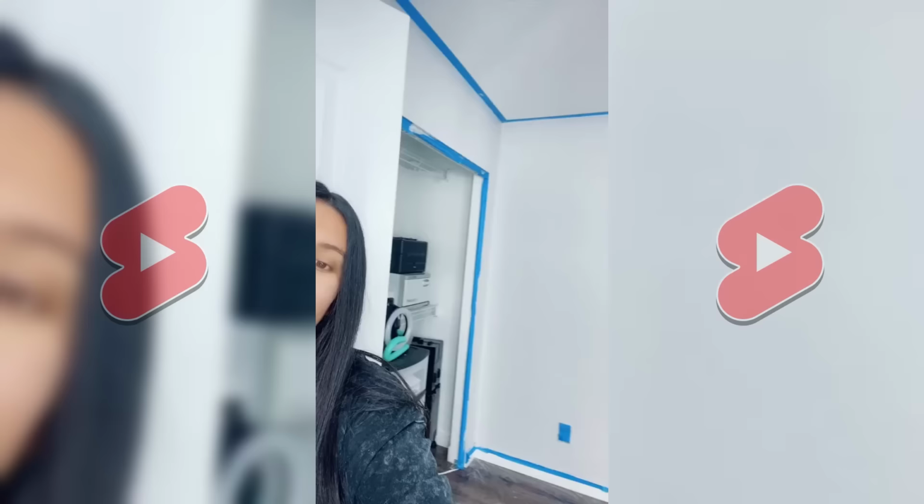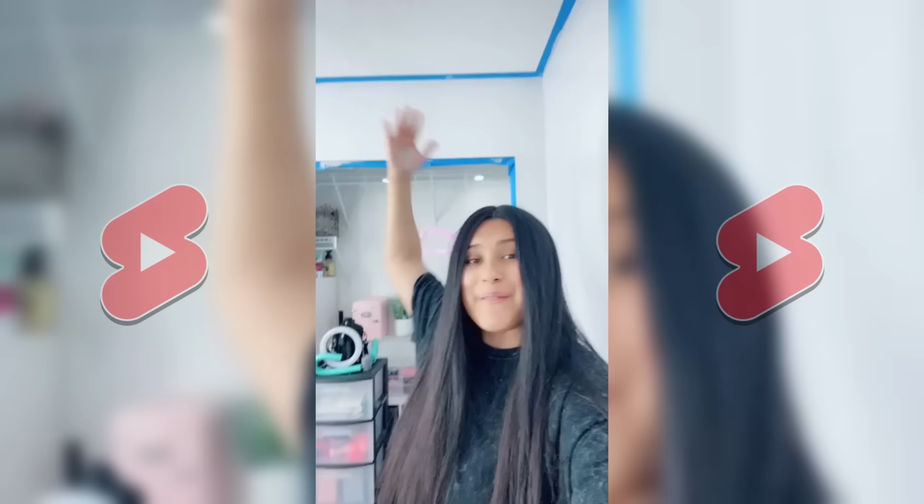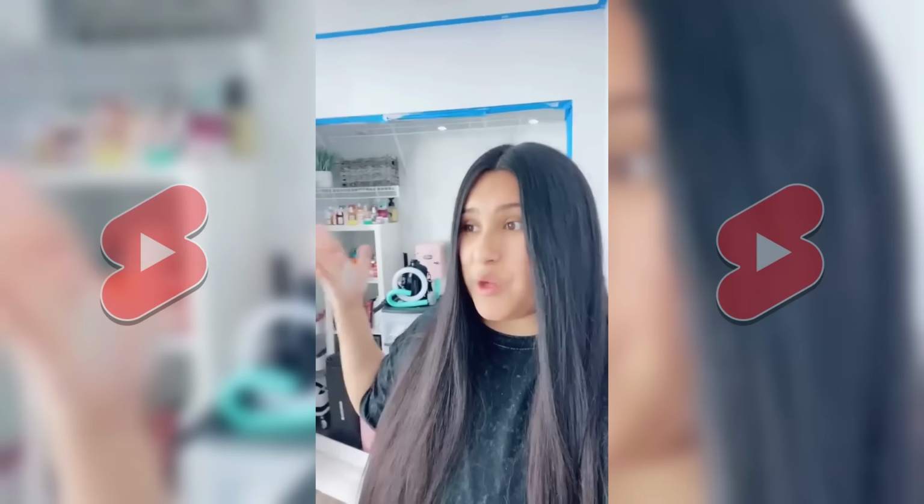I just finished the first coat on all the walls except this one, which I'm gonna start in a minute. I'm so excited for part 5, but it's going to be delayed by a few days because the organizers I ordered are not here yet.